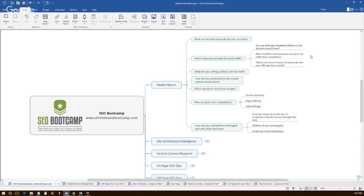I'll give you a couple of examples of what we can do for market recon. Are you selling a product, a service, or both? How well are you positioned in the overall market, and what questions should you target? Those are the types of things that we tackle in there. And once you determine that, you'll very quickly and easily be able to assess what to do next.